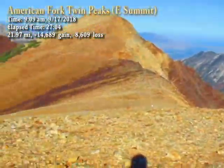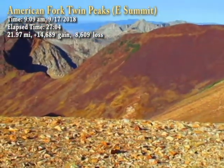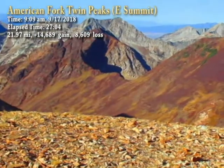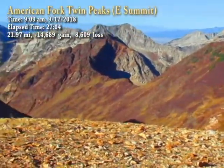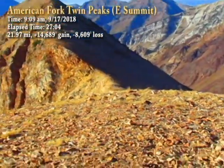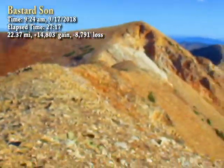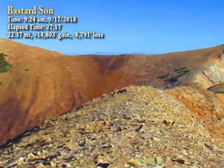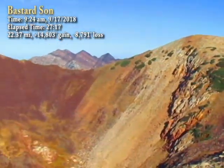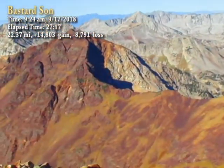Already. The west summit of the American Fork Twins in Red Baldy. Red Top, Red Baldy, there's a ridge line remaining for today, and Bastard Sun, which should be my next little detour. 9:24, came over from East American Fork Twin. Now to go to West American Fork Twin, Red Top, and then Red Baldy.